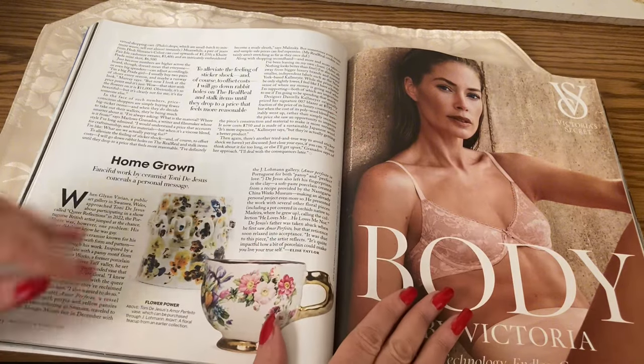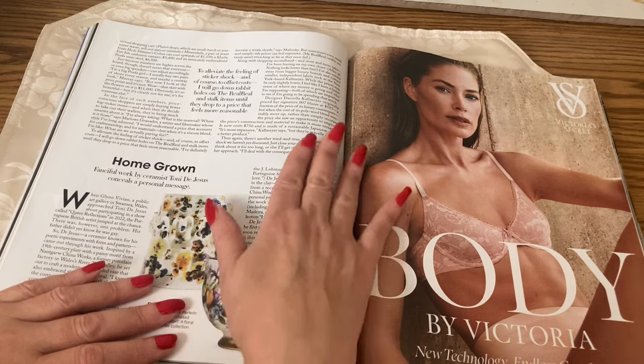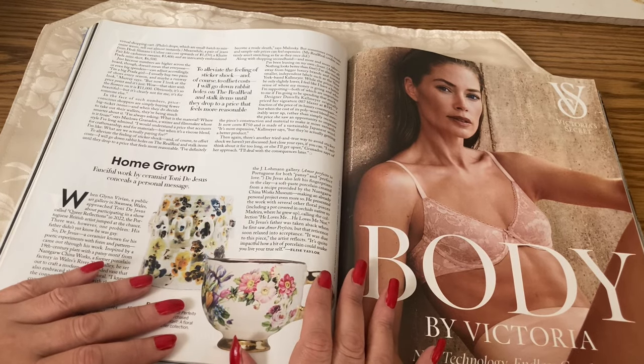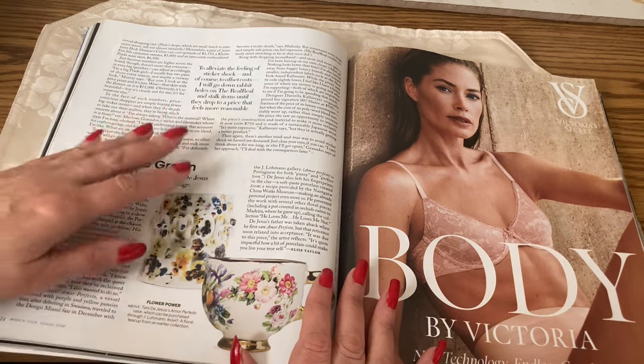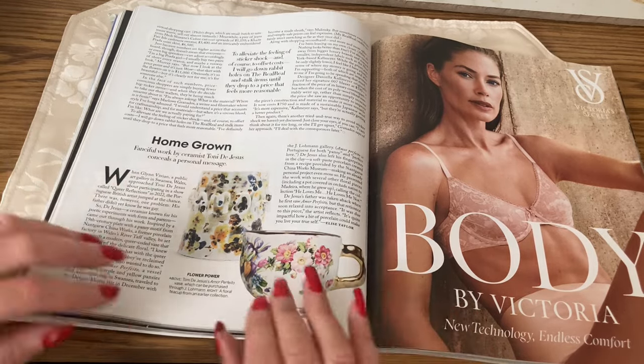To alleviate the feeling of sticker shock, and of course to offset costs, I will go down rabbit holes on the real and stock items until they drop to a price that feels more affordable. Or you could go to an estate sale. I know about so much garage sales. I don't know.